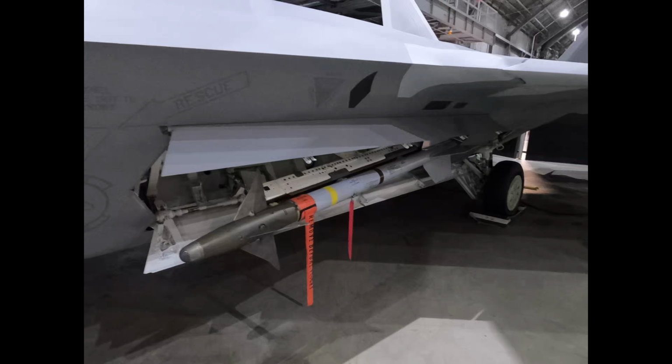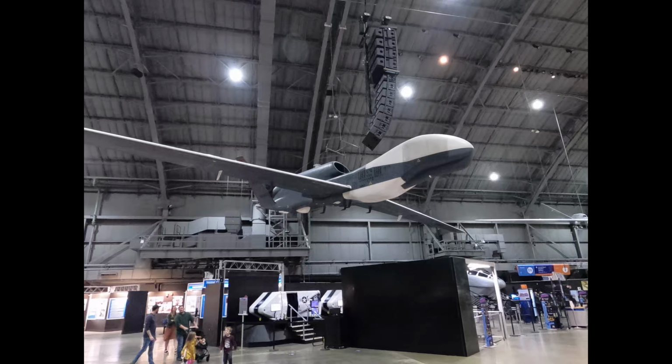And here is, you know, stay stealthy. You got to carry all your munitions on the inside. So that's what this is showing. The weapons bay door is open. And we've got an air-to-air missile here, which looks like some kind of Sidewinder, AMRAAM maybe. I don't know. That's definitely an air-to-air missile. That much I know. And boom! What is that? Well, it's not the Reaper, it's the Global Hawk. That's what that is. So that sucker is unarmed as far as I know.